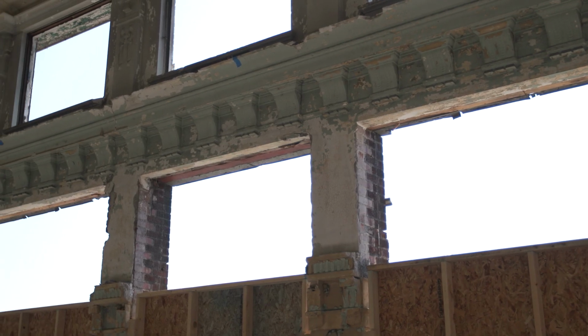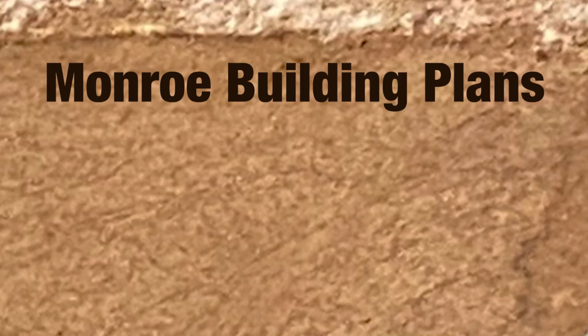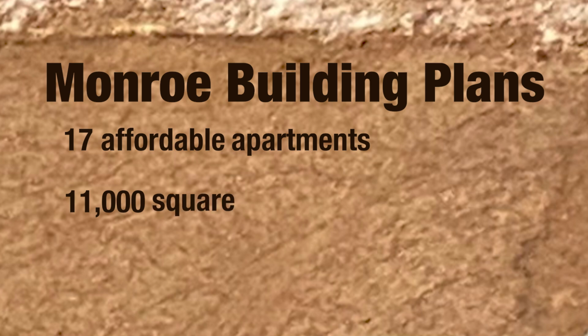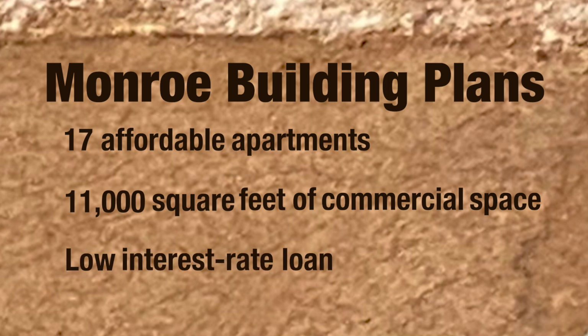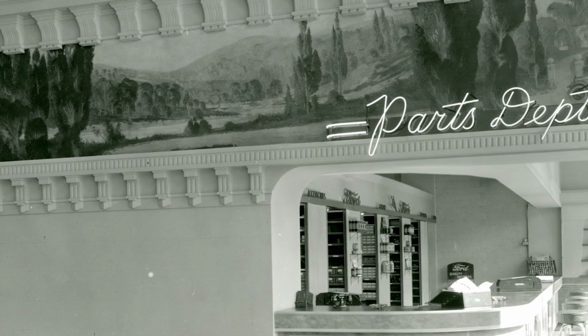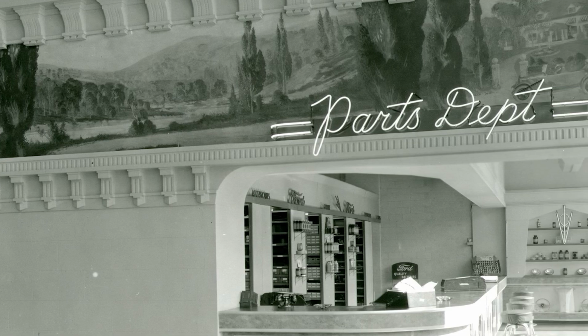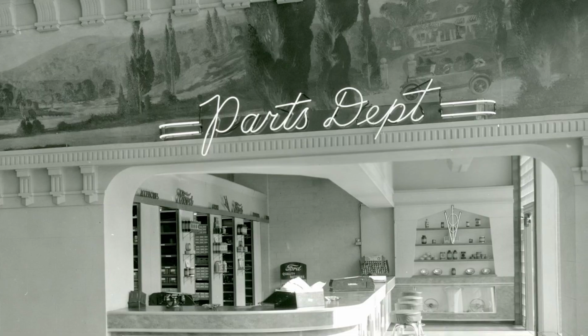After repeatedly changing their plans to cover rising costs, the preservationists adapted them to add 17 affordable apartments to their 11,000 square feet of commercial space. This provided a critical subsidy through a low interest rate loan. Travis Gordon spoke for all the preservationists when saying, "We do think that corner in Buffalo is so important. We don't want that building to be torn down and that history to be lost."